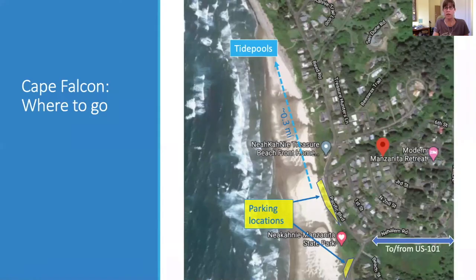So how do you get there? You come into Manzanita on Nehalem Road. So this is north of the main entrance to Manzanita. And then you come to this split, this sort of Y-shaped intersection, and you can park either up here or down here. And then there's just about a 0.3 mile walk up to these tide pools up here.